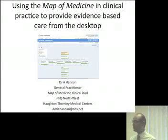The map of medicine is an evidence-based patient pathway tool that's been designed by the NHS for clinicians, for doctors and nurses. And it provides evidence-based care that you can access from the desktop to see how you'd manage certain conditions such as dementia. I should say I'm the map of medicine clinical lead for the North West Health Authority.